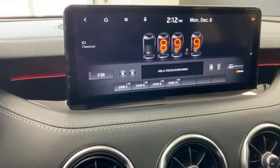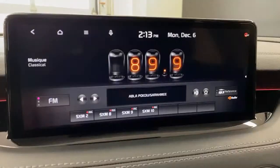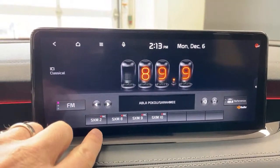So what that does is, from the time I've turned on the car, it'll record that satellite station. So if you have the top six satellite presets, it'll record what has been playing there. So if you just missed your favorite song or just missed a favorite playlist or something like that on satellite radio, you can go back to some of these stations. So we'll show you what I'm talking about.